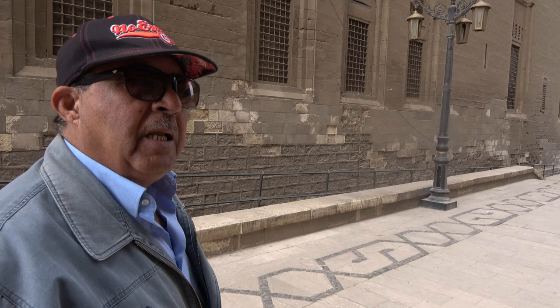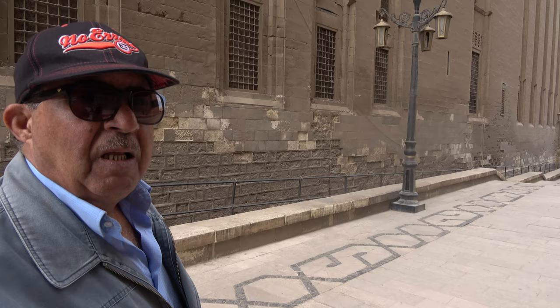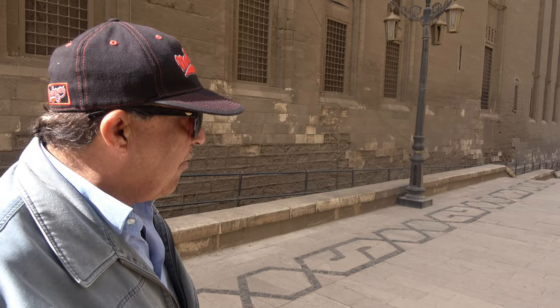And we're going to see the four sects of Islam: Shafi, Maliki, Hanafi, Hanbali. So we have the Maliki school, the Shafi school, the Hanafi school, and the Hanbali school. Those are the four schools to teach the four sects of Islam.